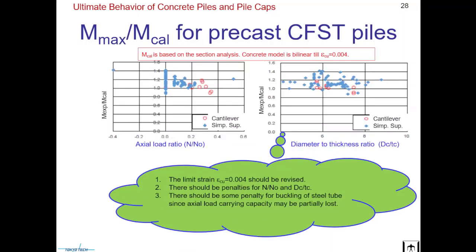And this is for the precast CFST, so it's hollow. We are using the same method for the section analysis by limiting the strain of the concrete, and the ultimate condition we are using right now is 0.4%. If you apply a high axial load, then these values are below 1. That's kind of scary, because we are expecting much better behavior for the CFST. So we are limiting the ultimate strain to 0.3% under the large axial force.